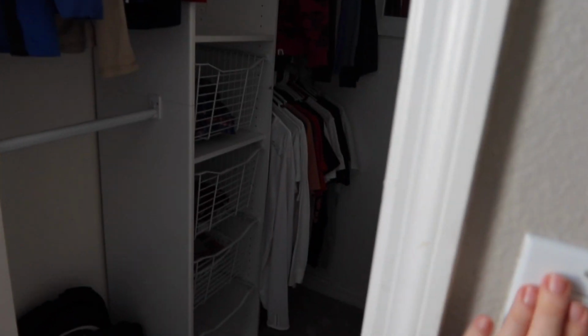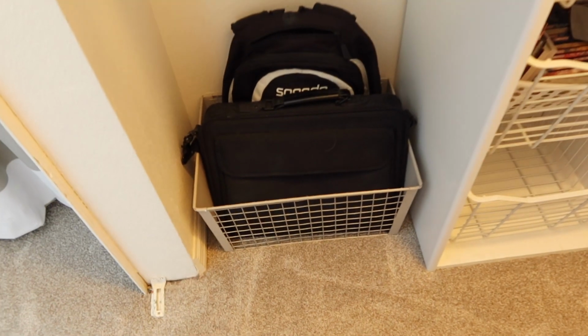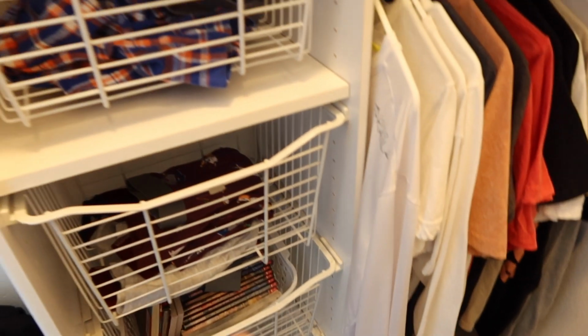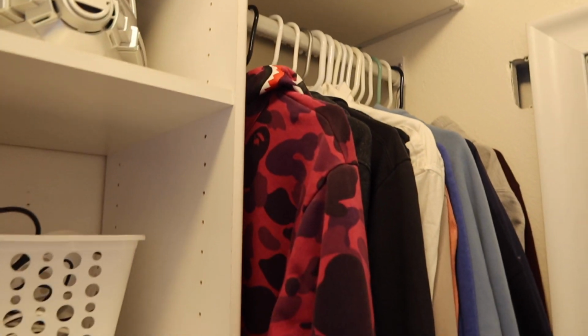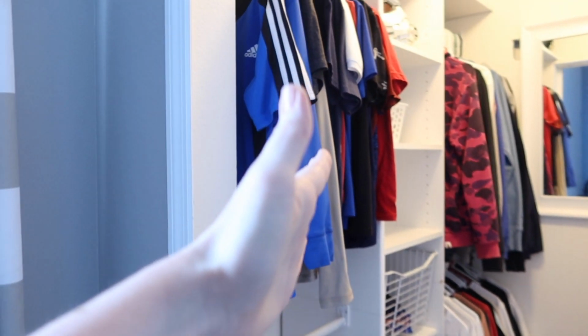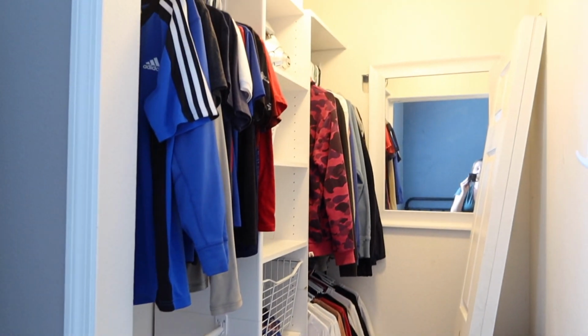Moving into the closet, I just added this basket down here for more of their backpacks and computer cases. This is where they'll put their clothes. We decluttered a ton of clothes. This is open now. This is just a Dollar Tree bin full of cords and stuff, and then my son's Ant-Man mask, I guess you would call it. Cleaned everything out, so this is all of Drew's clothes on this side. These are Liam's items on this side, and then I kept this open because it made the closet feel so much more open.